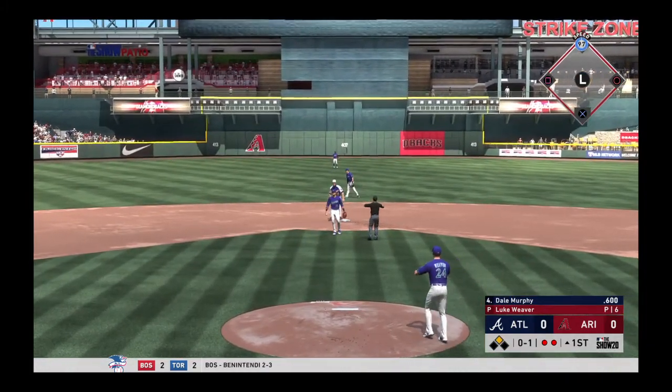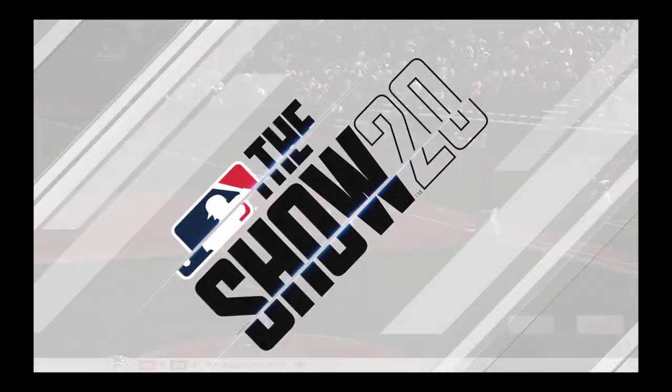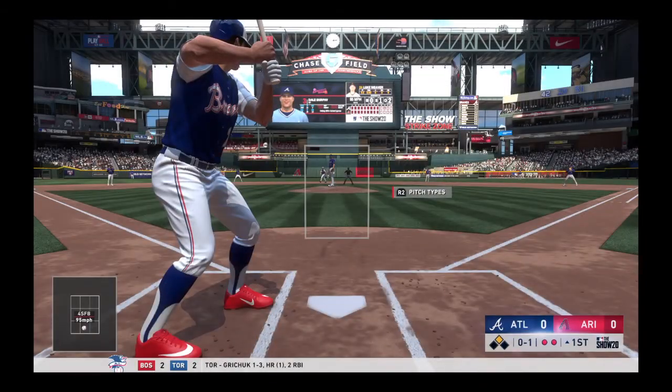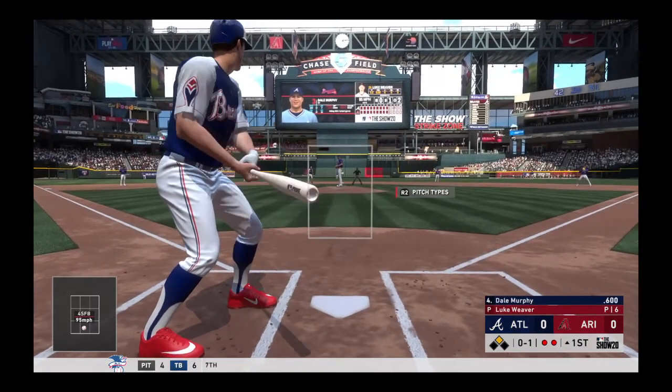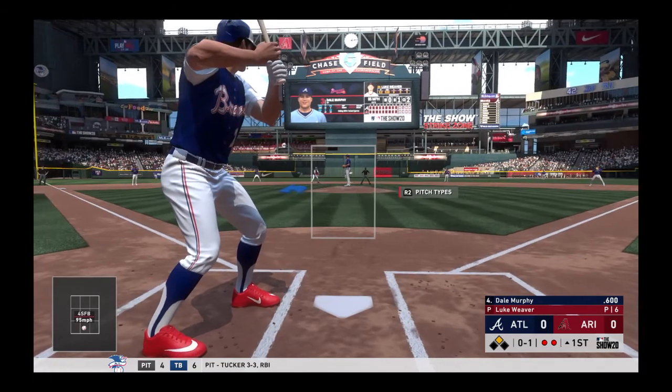The throw down. He's in there easily as the throw bounces on the way down. Good steal of second there, and that really sets up the middle of this order to drive in a run and break this scoreless ball game. Always great if you can score first early in the game.